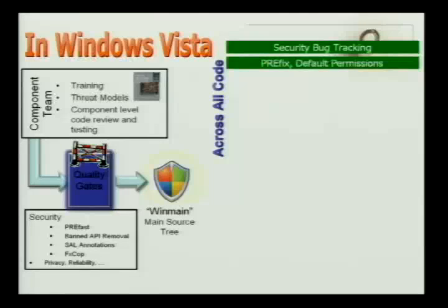In Windows Vista, we've expanded upon all of that. We have more training, and then we have what we call quality gates to ensure that all code that migrated into the source code tree actually met certain standards. From a security perspective, some of those security basics, that security quality gate, was that you had to run PREfast, the automated static code analysis tool. There were banned APIs. We said no longer can you use about 120 APIs, and if you've got those in your code, you have to go and change those.